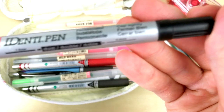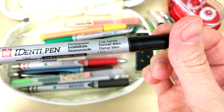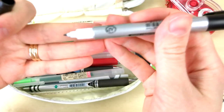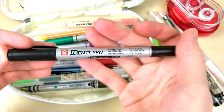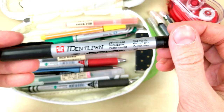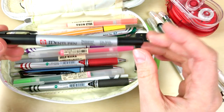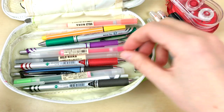Okay, then we have one of these Sakura Identipen. And this is double, with a thick, marker-like tip and a fine one at the other end. I use this to mark things, and if I want to write something really big, or it's permanent, it's one of those good things to bring along if you want to write a sign or something. It's always good. I know many people have borrowed it from me when I'm out and about. Okay, so let's go on.